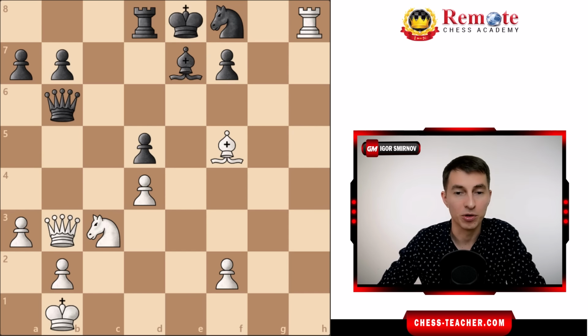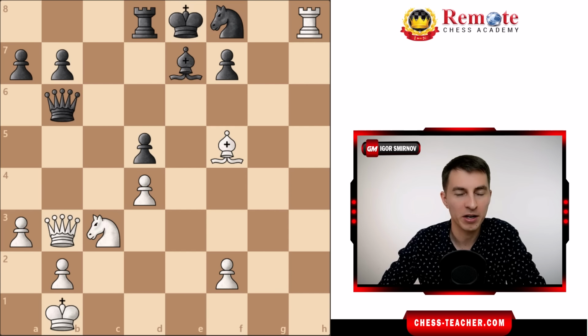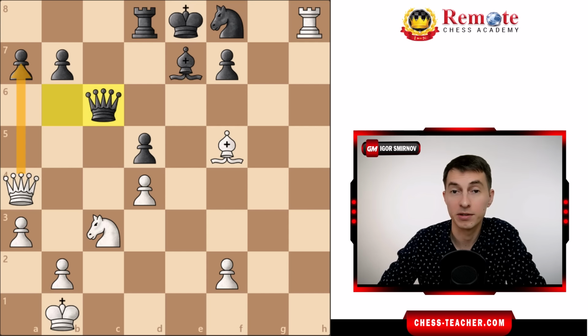Okay, so the most forcing move usually is a check, because that forces your opponent to defend his king. Now, can you check your opponent in this position? There is a move Queen a4, which is actually quite interesting. We attack the king, it's quite unpleasant. It's not winning though. Black can play Queen c6 and cover, but at least you can win a pawn, so it's a decent option. But anyway, that doesn't win the game.